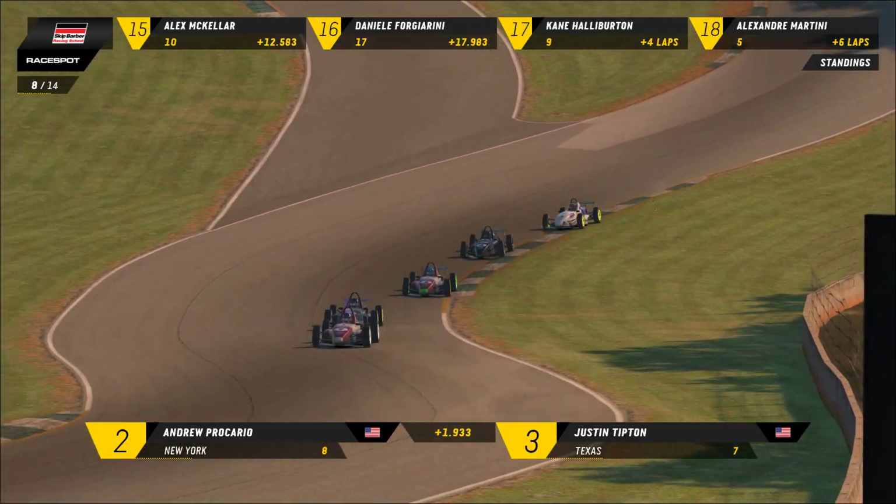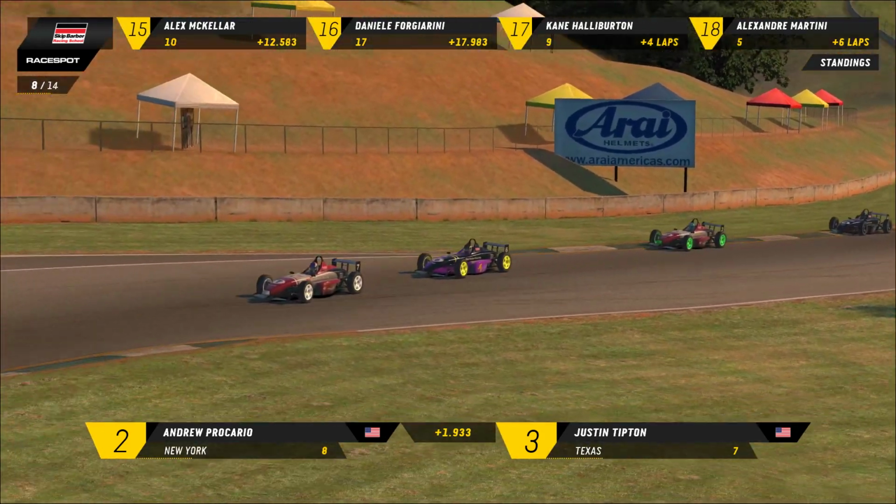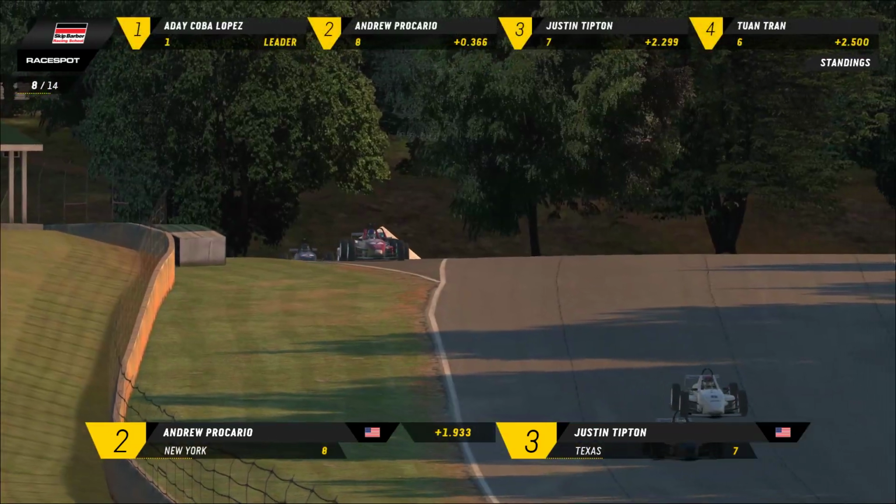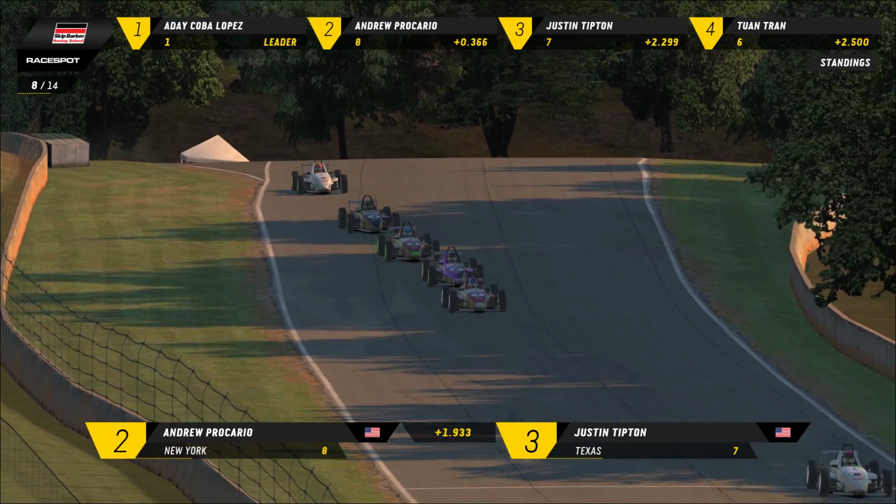Andrew Precario doing a very smart race. He knows that he is not going to win the race right now, so perhaps trying to pull away that gap, and then perhaps with 3, maybe 2 laps to go, then bring the fight to Arakawa Lopez for the lead.